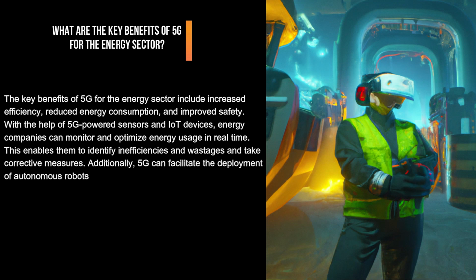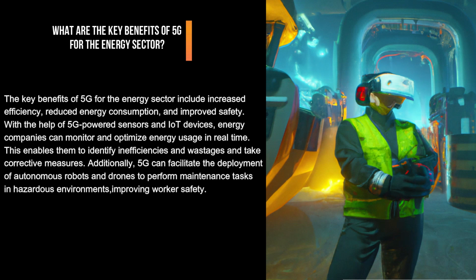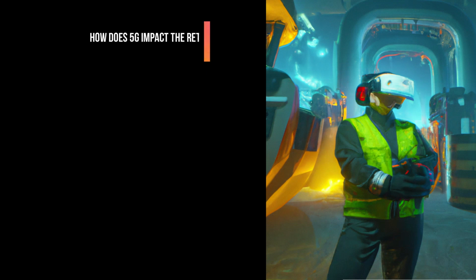Additionally, 5G can facilitate the deployment of autonomous robots and drones to perform maintenance tasks in hazardous environments, improving worker safety. How does 5G impact the retail industry?